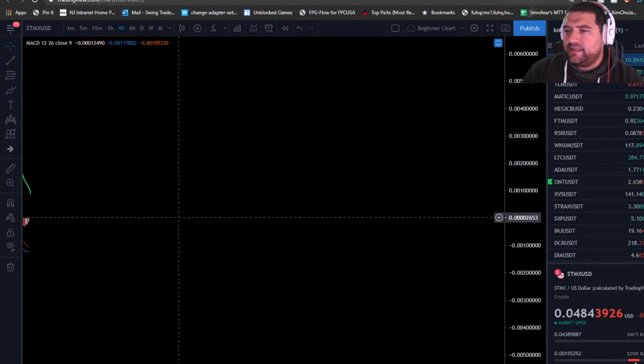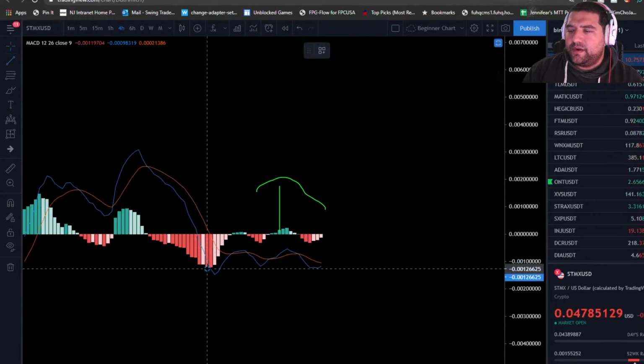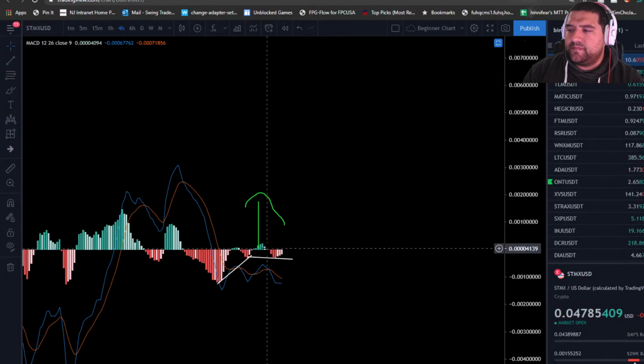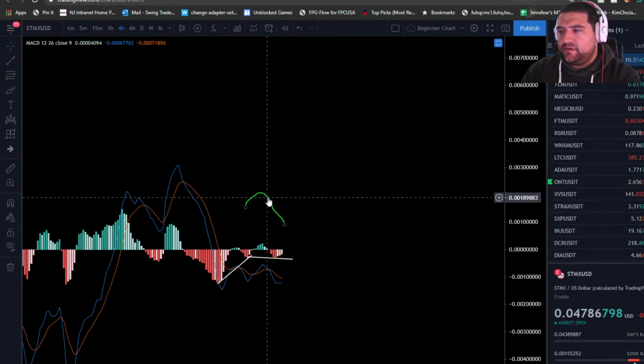4 hour looking nice. Probably gonna get a cross up here soon. And you have 1, 2. A bit of divergence happening there. Wow.